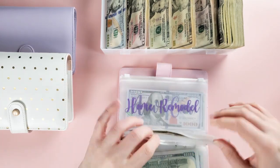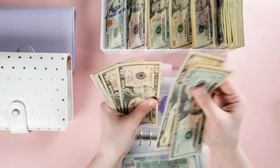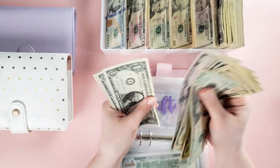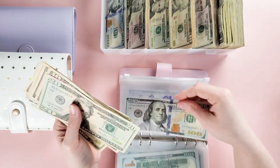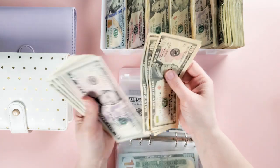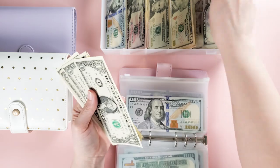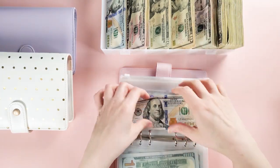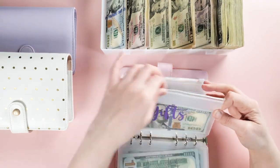Gifts. Let's take a look. 20, 30, 40, 50, 60, 70, 75, 80, 85, 90, 95, 96, 97, 98, 99, 100. I didn't even realize that. Wow, okay, that's awesome. You never know when a birthday is going to come up or anything, so it's nice to have money in there.